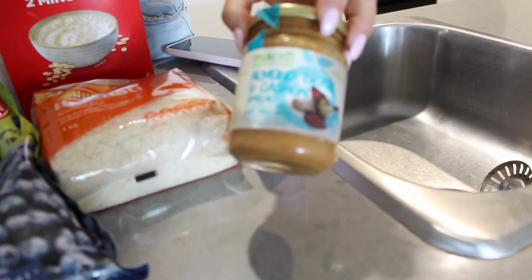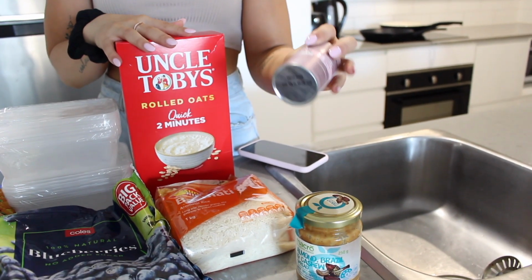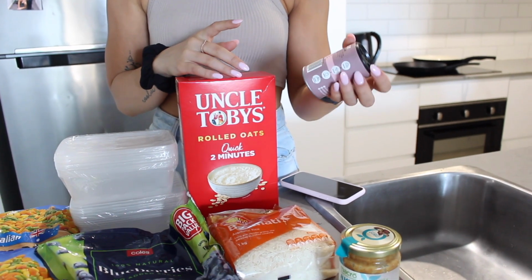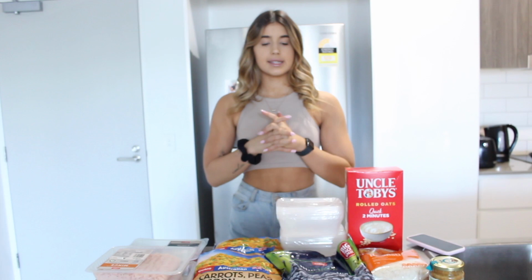This goes in my morning oats in the morning, and then for seasonings, all I have is this Mexican seasoning because it's just really delicious. And this is an all natural one as well with, you know, no calories or any of that. So that's an overview of everything I eat. Let's get stuck into this meal prep.